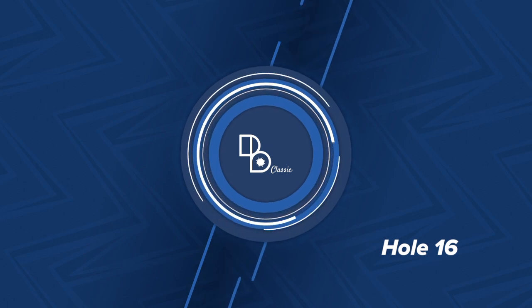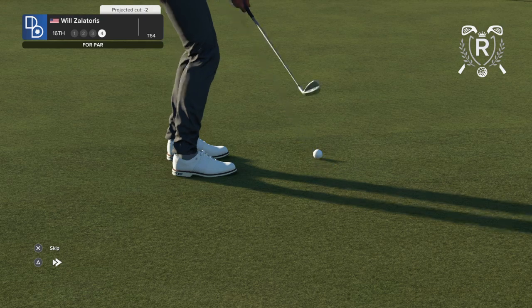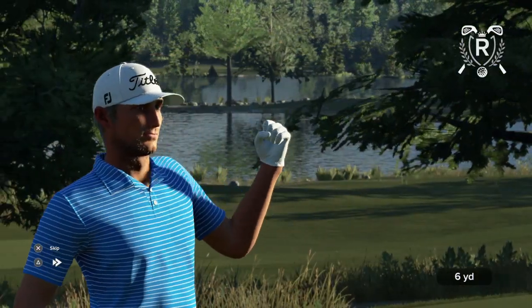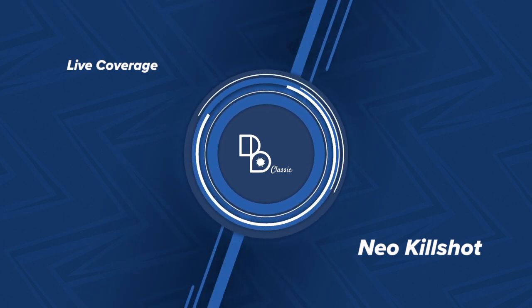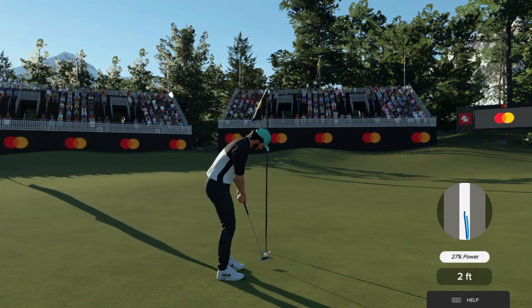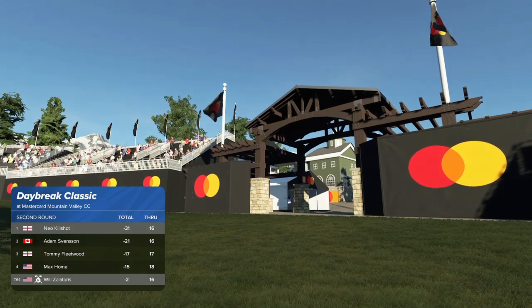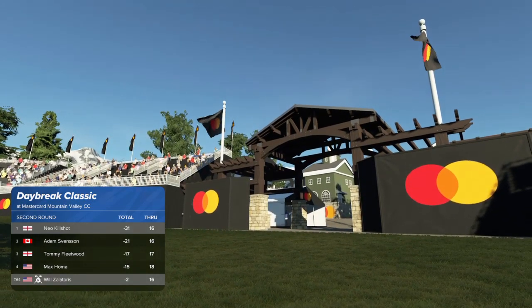Why don't we catch up with Will Zalatoris? He's currently trailing his rival. Let's see what happens here. What a shot. All over the parking lot, but a chip in for par saves the day. It's just about 3 feet away. In she goes. Let's head to the next. Well, that's a phenomenal performance. The lead is now out to 10 shots. Incredible.